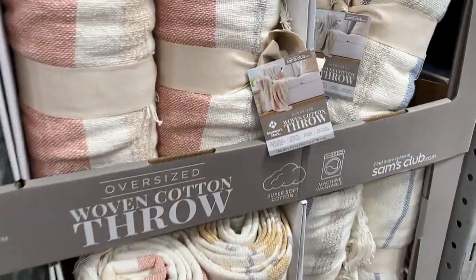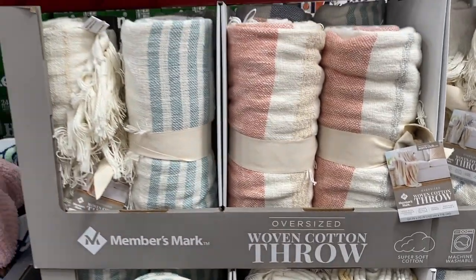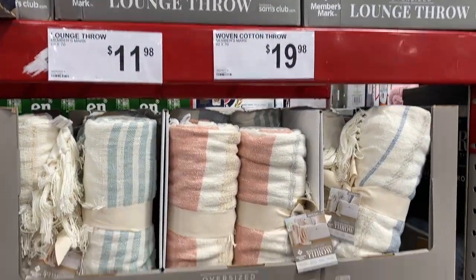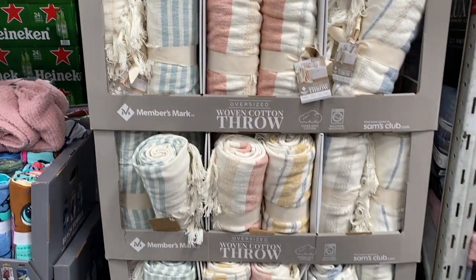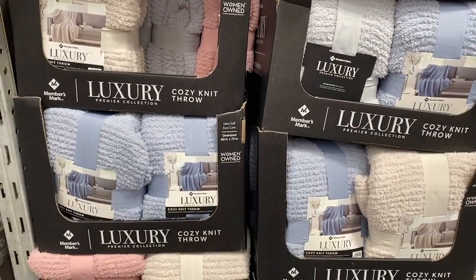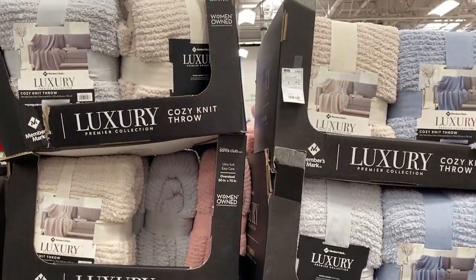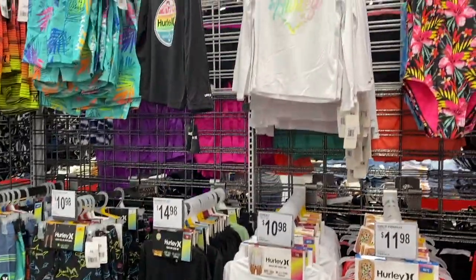Lounge throw. $11.98, or is it $19.90? Oh yeah, $19.98. Okay, here's that other soft pink one that I saw over there. It doesn't have a price though. I don't know how much it is. Look how cute.